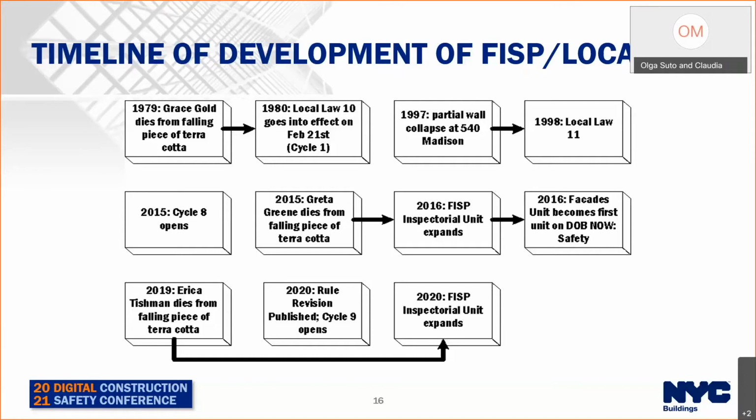Now. And more recently, in 2019, Erica Tishman's untimely death led to the doubling of our inspectorial staff and the passage of some major revisions to RCNY 103-04 in 2020.